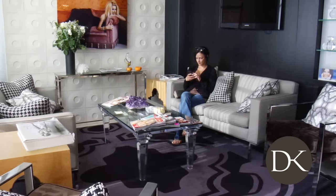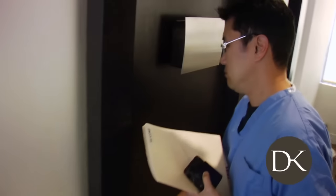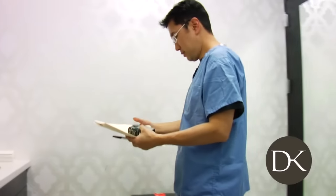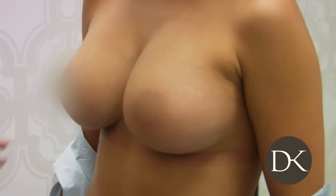These are a little different than the smooth implants. You don't really have to massage these as much. You just kind of let them heal. That's the whole idea. Also, with these new implants, the outer shell of the implant is actually textured. So the healing process is a lot quicker. I don't have to massage my breasts as much, and I don't really have to worry about scar tissue. They probably will drop a little bit, but these textured implants tend not to drop quite as much as the other ones. So everything looks great, everything's healing fine.